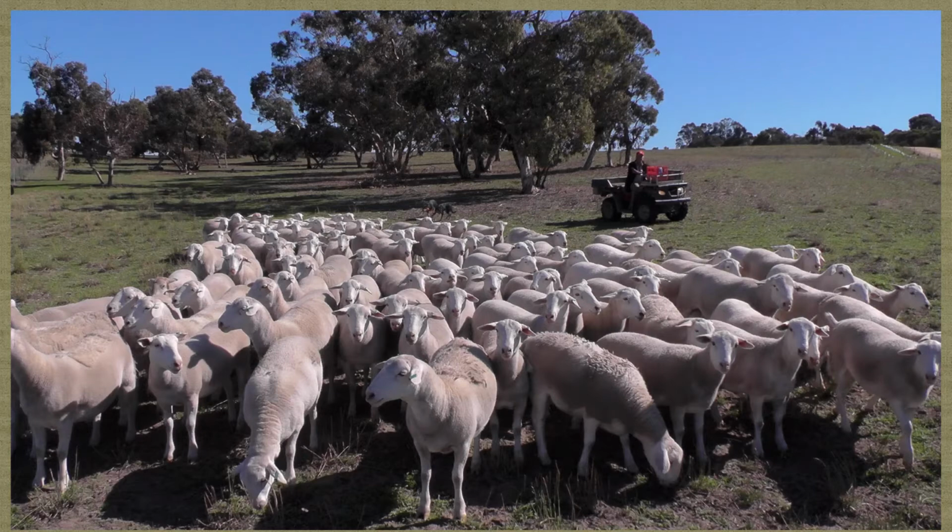And when livestock learn to be tucked in, you don't get that rogue element where there's always one looking to cut for it. You don't have sheep running where they're puffed out and then you've got to go back with the ute and pick them up.